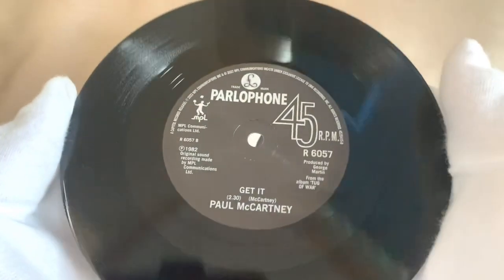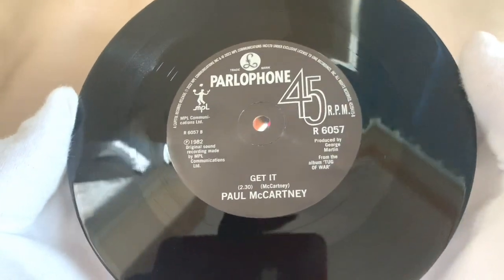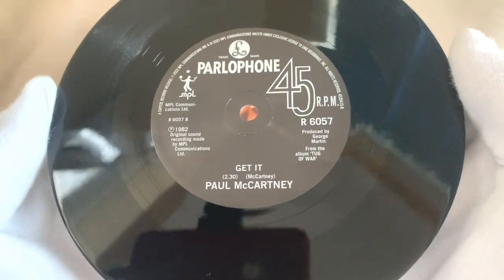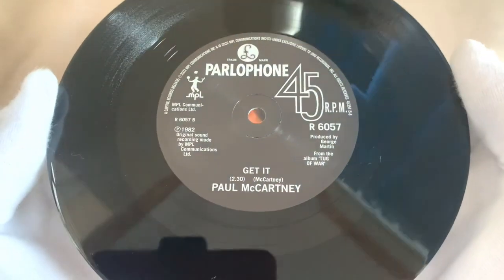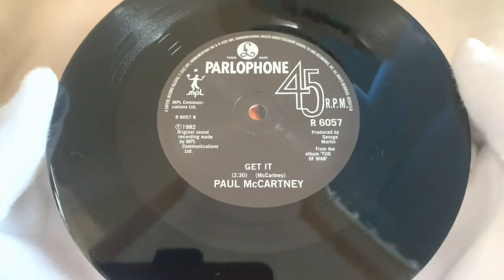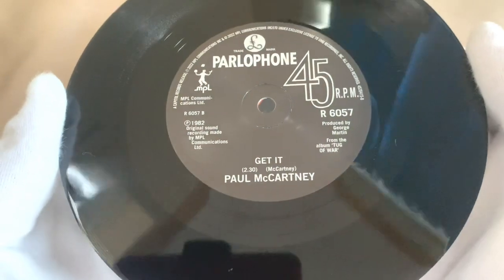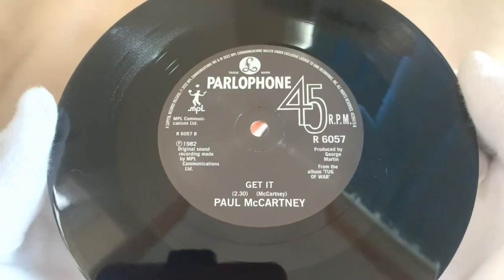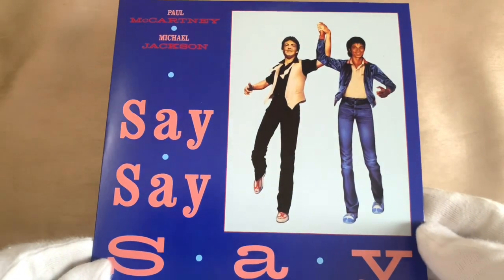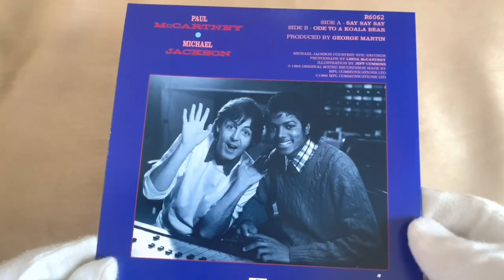With the B-side then, you've got Get It there. Of course on the left you've got the Juggler again with the 1982 original sound recordings details. With on the right there the catalogue number, produced by George Martin from the album Tug of War. Get It and Paul McCartney. Brilliant single, this one. So on to 1983 then, and we've got the classic song Say Say Say by Paul McCartney and Michael Jackson. Great picture of the guys there on the back.